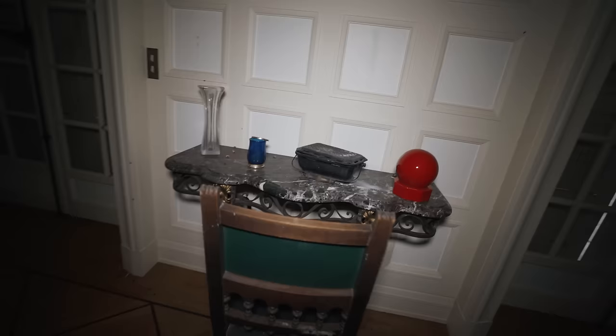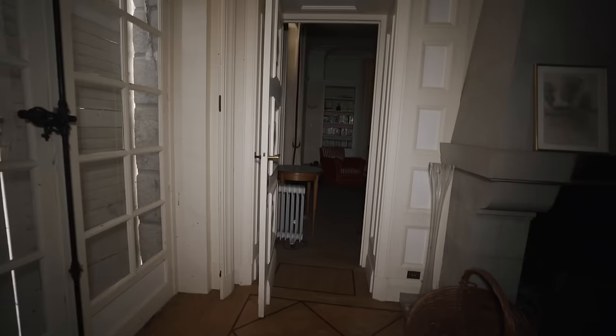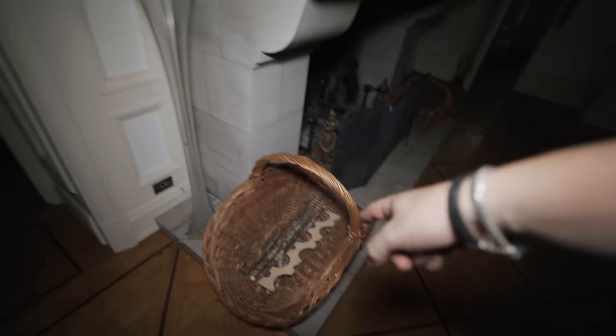And we also have those little tables with marble plates. Oh no, I can't open it up. Nothing underneath it. Still some burning wood inside here. Let's check out what's in this room.